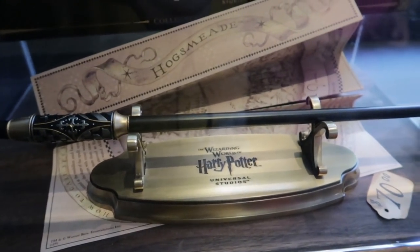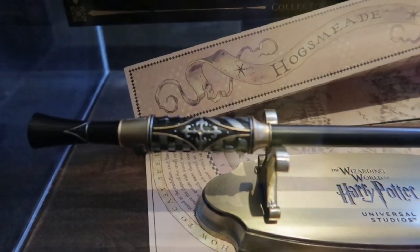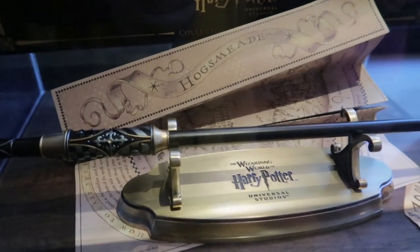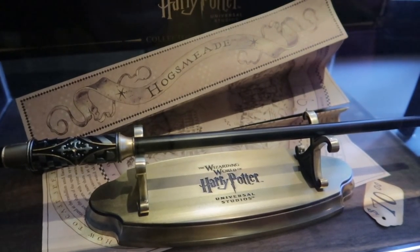I think it's gorgeous. Of all the wands, that might be the one that I want to buy. And it is interactive, I should note. That is true. Yeah, I really, really like that one a lot. The handle is just beautiful. It does look like something you would want. Be nice, and maybe Santa will bring it to you this year.